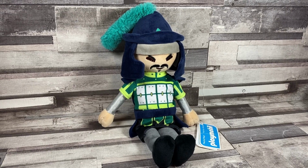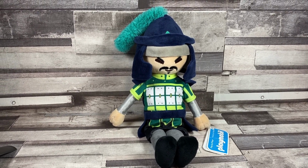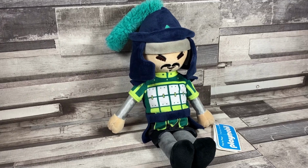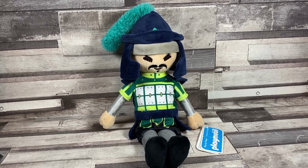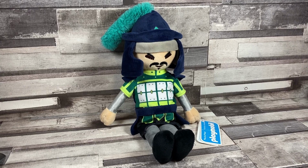The next item is pretty different, pretty cool. It's a Playmobil Knights plush. It's about 30 centimeters tall, maybe 27 roughly. But yeah, it's brand new with its tags. Really, really nice condition. And probably looking at about £10 plus postage, or maybe £10 all in. I might just go £10 all in.